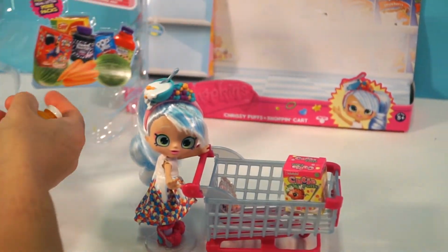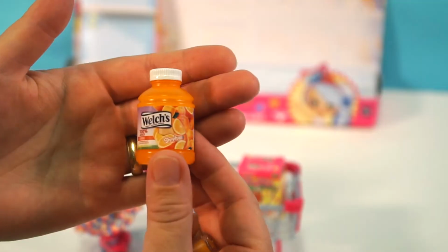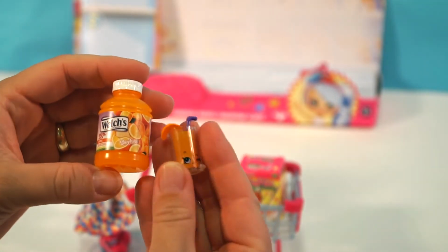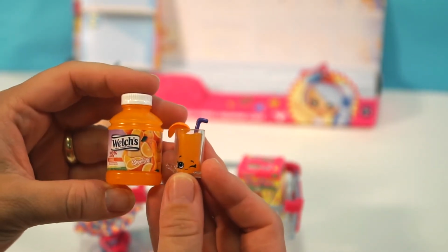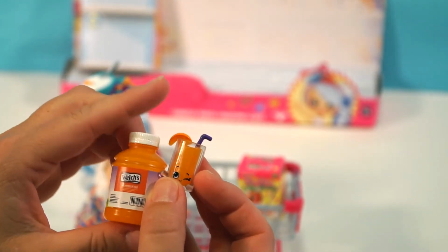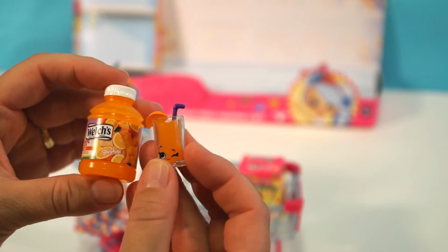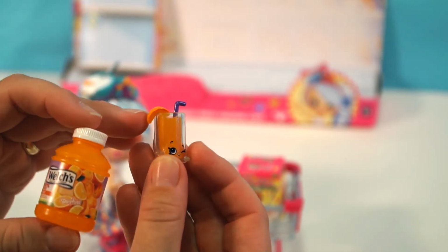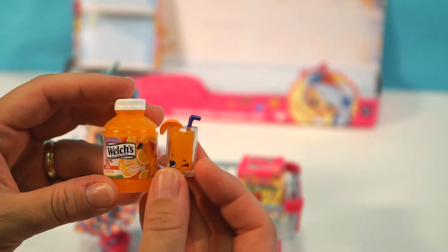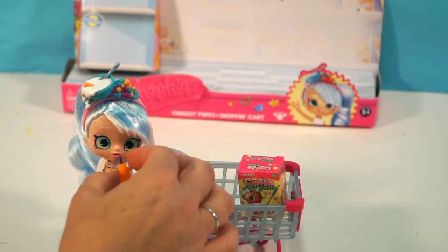I'm gonna hand this over to Ellie. There you go, Ellie. All right, so we have the Welch's orange juice. And here it is, our Welch's orange juice in a glass. That is so cute. I know, this is where they get really realistic. So this is a definite, you can buy this in the store. And then we've got our cute orange juice with a little orange on the side and a purple straw. Yum. You know what, maybe she's thirsty. Let's give her some. There we go. Thirsty from all that shopping.